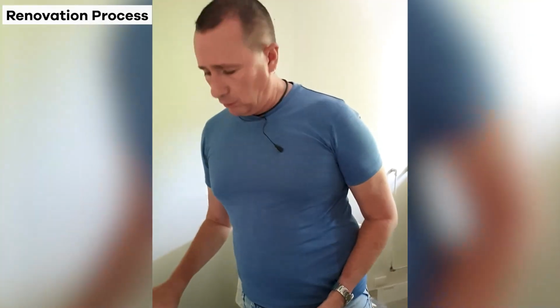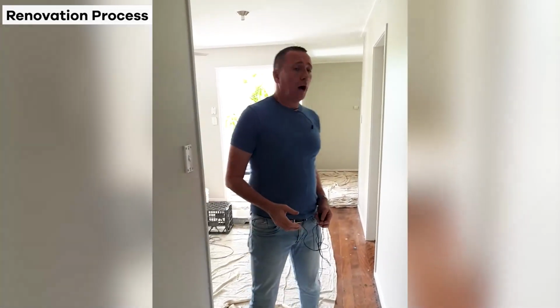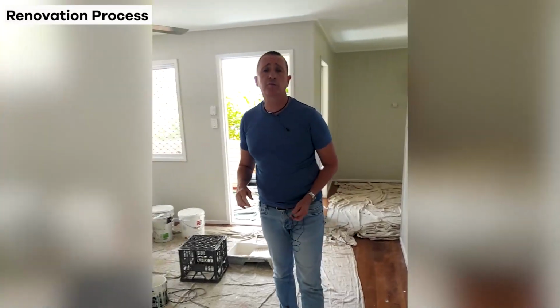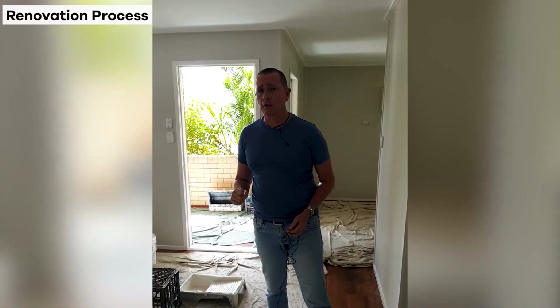We're replacing all of the doors with new door handles. I'm just doing enough to get this property back on the market and make a lot of money from it. So I'll just give you the drill on this property. We bought this property for $340,000. We're going to spend around about $12,000 to $15,000 on the renovation.